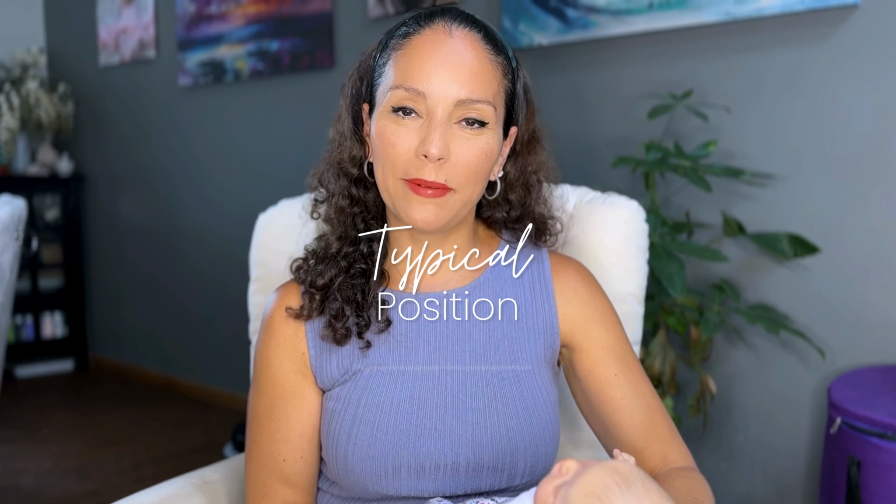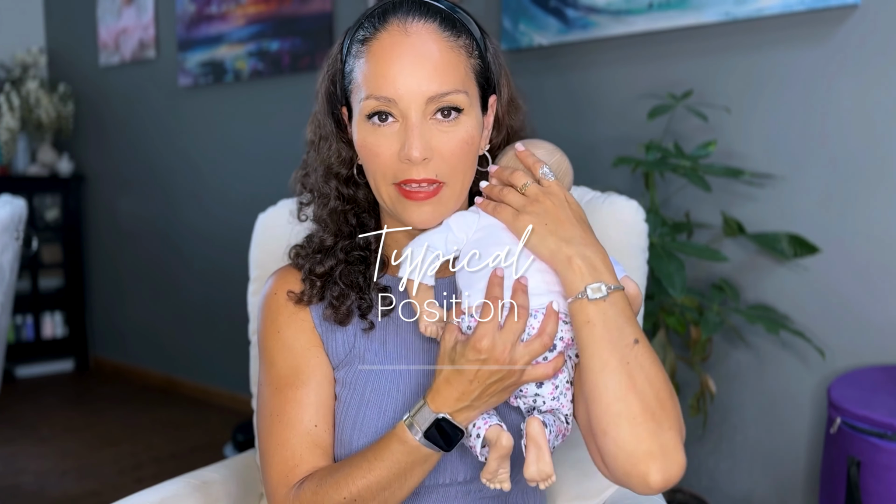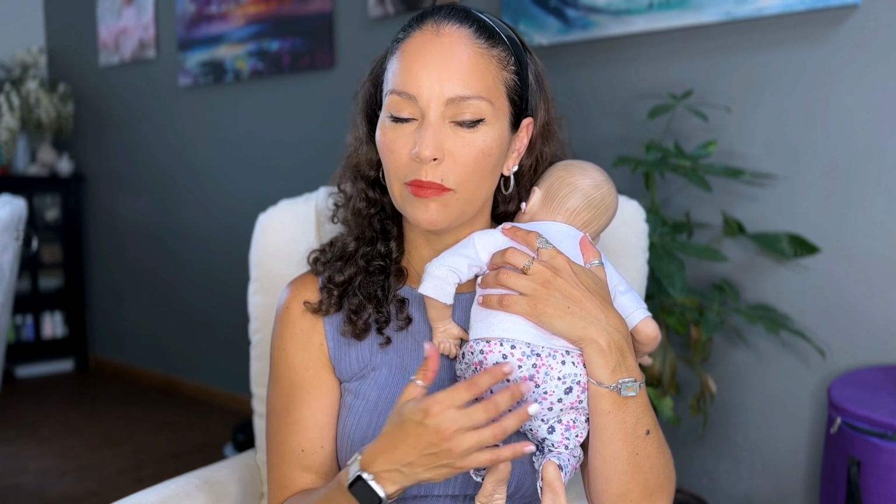There is a typical burping position in which you hold your baby over your shoulder. Some people put a bib. My babies, luckily, never spit up when I burp them. I was very lucky. Usually when they spit up a lot, it's because they're being overfed and probably you have too much milk or are giving them too much formula. Remember, the tummies are really small, but it's not always due to that. Anyways, this is a typical burping position and you pat their back lightly. Remember to do it very gently.